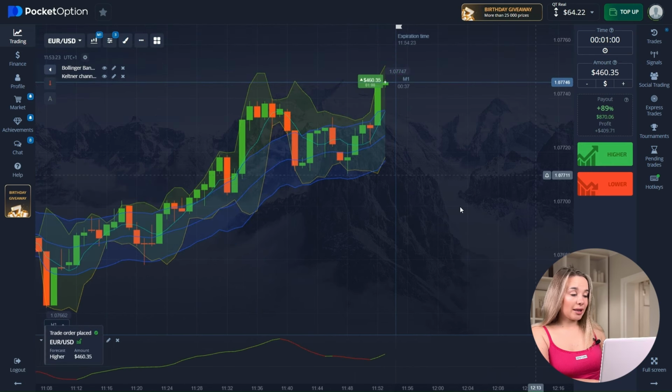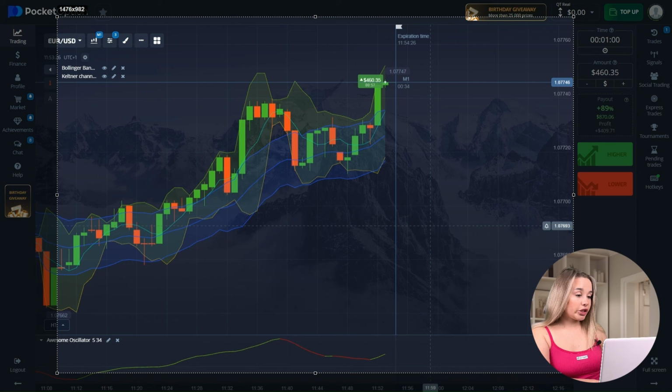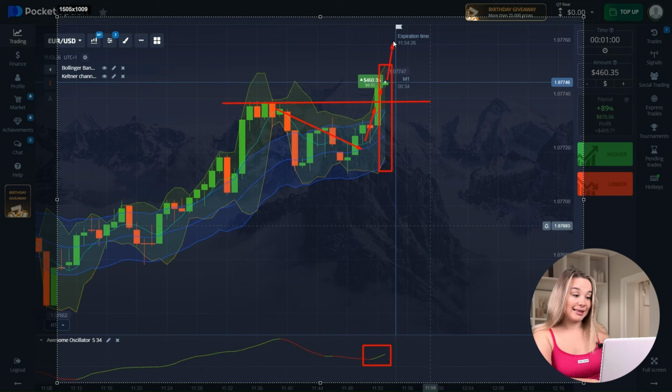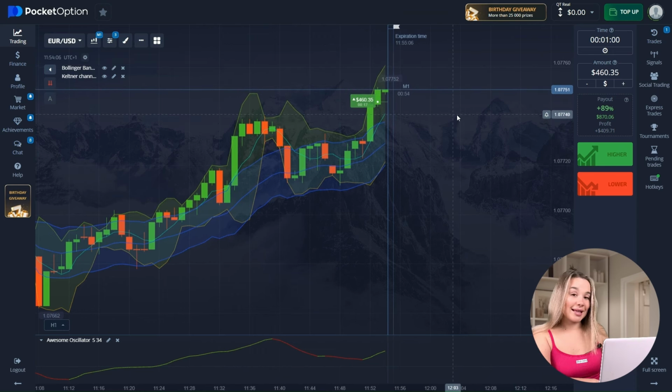This time I'm going long because there are clear reasons for it. We have a resistance level here from which there was already a correction. See here, the price has bounced off it and corrected to the Keltner channel's middle line. Then there was a rise back to the level and a powerful candlestick broke through it. And what do we see after breaking the level? The Bollinger Bands are expanding, indicating an increase in volatility. And by the way, the awesome oscillator is also clearly signaling an increase. So I think that after breaking the level, the price will continue to rise. So let's observe and let's continue our chat.